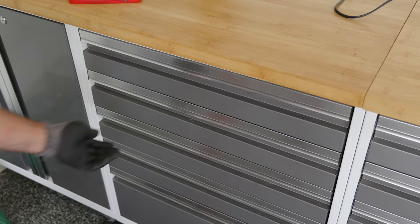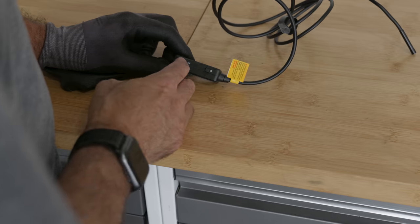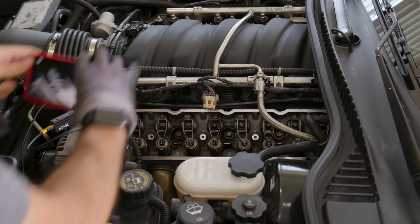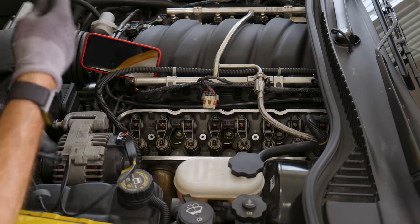With one of the plugs removed, I get to try out the inspection scope I bought off of Amazon for $26. It uses a Wi-Fi connection to broadcast to an app on your smartphone, which is a handy feature because it makes it easy to record footage and text it to your proctologist.